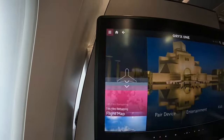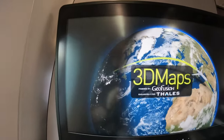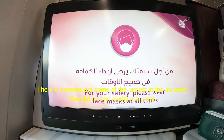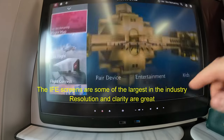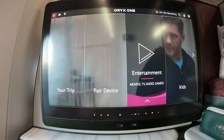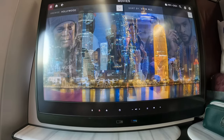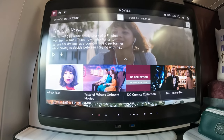Let's see what we can get on the map, if it's up yet. The map with Qatar is huge in business class here. Some of the movie selection. This is while we got some time still here on the ground. As you can see, there's a wide variety of different languages. I'm going to go with English because that's what I speak.